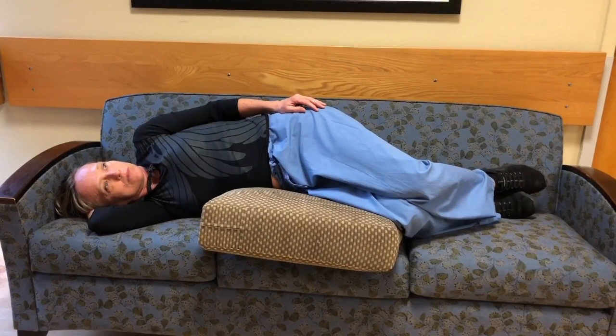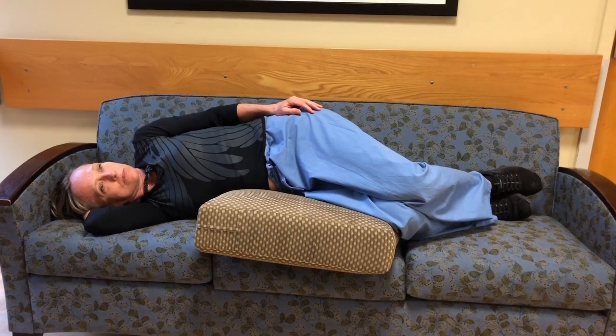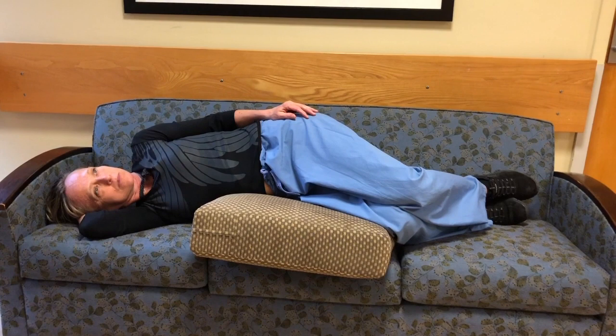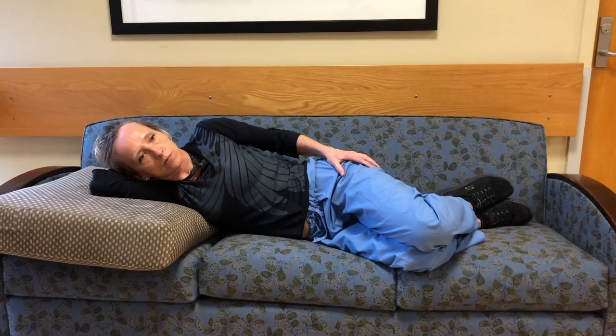Next, we have a right side lying position. As shown here, the hips are elevated above the shoulders. This is to help expand the lower parts of the lung. If this position is difficult, you can elevate your shoulders above your hips on a pillow, as shown. An even less strenuous modification can be sitting, leaning to the right side.